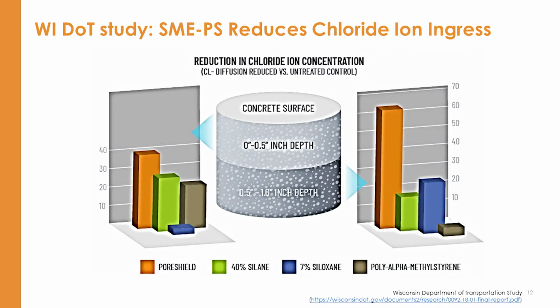This is actually the same data he had showed here. When you look at the first half an inch of the samples that they tested, the PoreShield or SMEPS performed the best. Then the deeper you go, the better that performance kind of shined amongst the other products that they've tested.